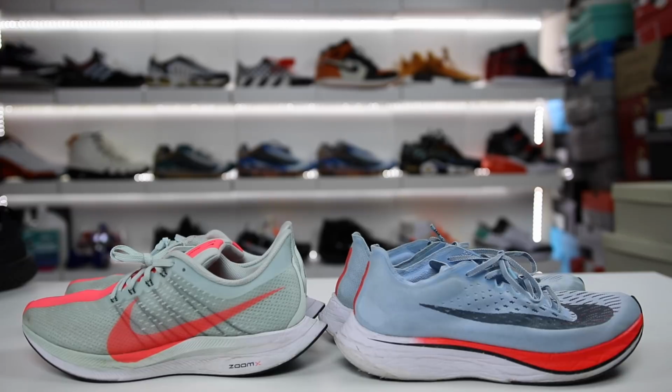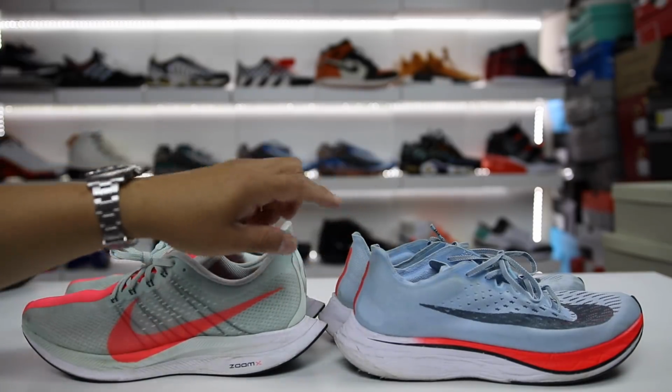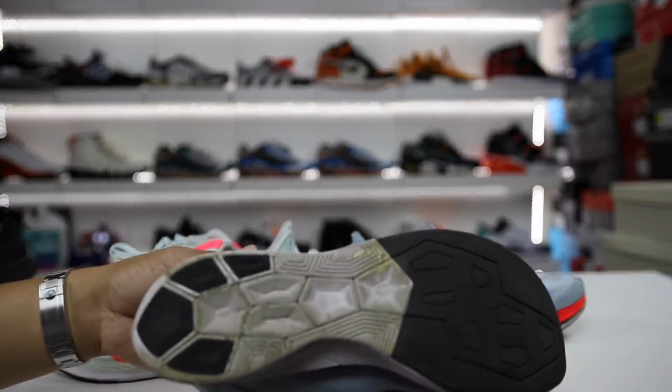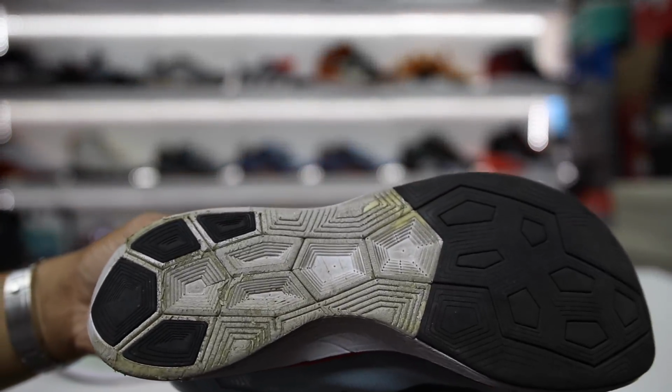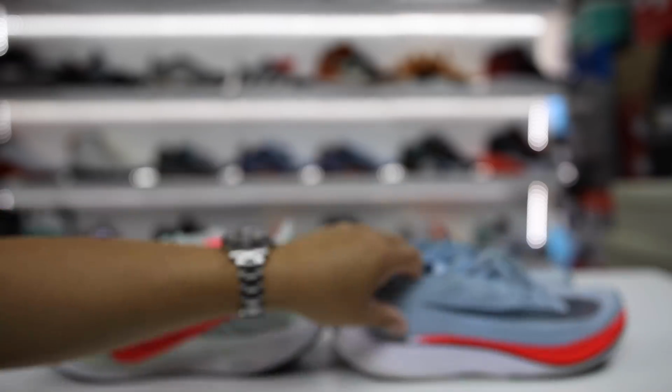Today's video, again, I'm going to be comparing both of these shoes by request because a lot of people want to know how the ZoomX compares in the Pegasus Turbo versus the 4%. Now, I've had these since they originally came out, and you can see, even from a casual perspective, I beat these guys up really, really good in a month's wear. I wore the heck out of those.